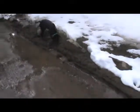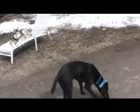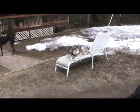Not paying attention. Sadie, let's go! There she is. Yes, a pretty Sadie. Good girl. She's tempted to go say hi to her buddy Boris. There's Squishy. And it's almost time to release her.